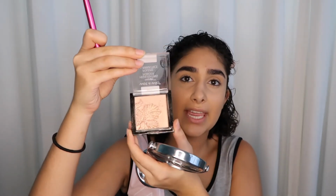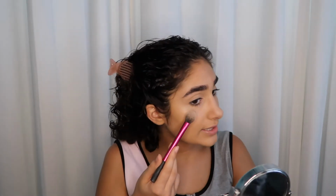So now I'm gonna highlight, and I'd say I get the most questions from my friends about my highlighter. I use the Wet n Wild highlighter in Precious Petals, this champagne-y kind of color. And I just take it on my Real Techniques setting brush. Oh, and for my powder, I forgot to mention it. I use the Sigma large powder brush. It was in a synthetic bristle collection. I got it years ago. I love Sigma, and I've always loved their brushes.